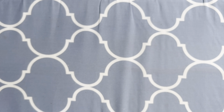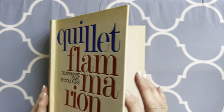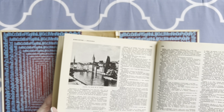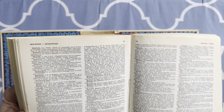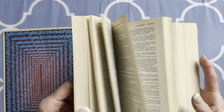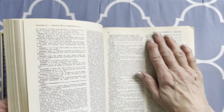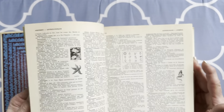Okay, last few. Let's do this one first. Now, I don't know why the cover is loose. Looks like it was done in 1973. Oh, it looks like I've taken some pages out. This is French, Paris, 1974. So lovely paper, tiny font, colored and black and white illustrations.